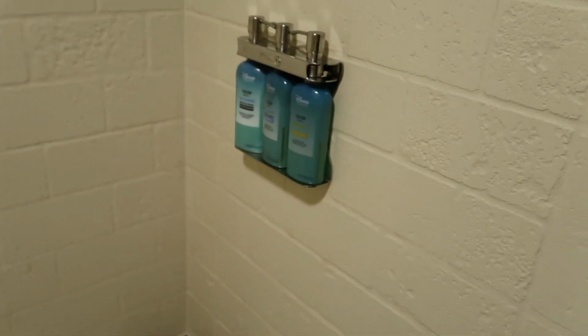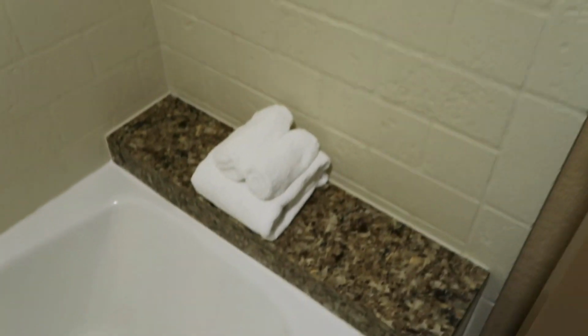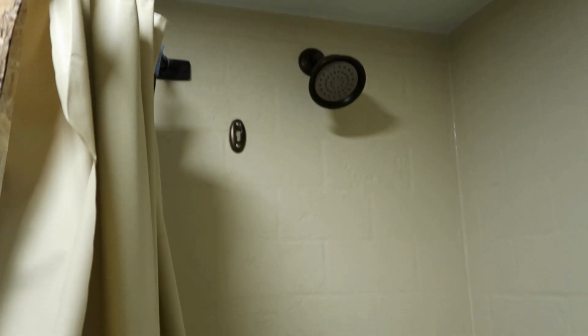And then standard bathroom unit. So you've got your toilet, you've got some hooks for, or racks for your towels, and then you've got some nautical shower curtains here with the H2O bottles on the wall, the refillable bottles. Now you've got actually a nice little ledge here by the tub, so if you need to shave your legs or sit children down or something like that, that's kind of handy. I haven't seen that in too many Disney rooms. And then just a standard shower head up there, so nothing too exciting.